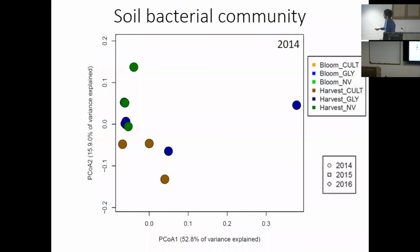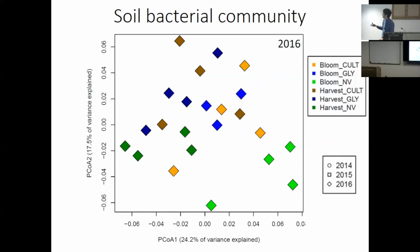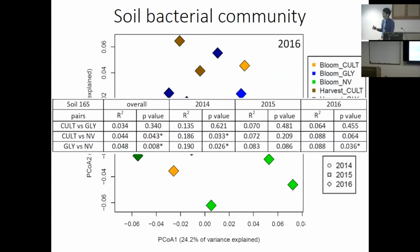Basically, we can see a pattern here: the green dots, which are the natural vegetation, are on top, and the cultivation samples are here. They separate according to the y-axis. In 2015, they just run together, and it's hard to find a pattern. But in 2016, we see that the blue samples and the green samples separate. These are visual results, but they were validated with a paired PERMANOVA analysis, so there's a number to actually show that your visual perception is true.